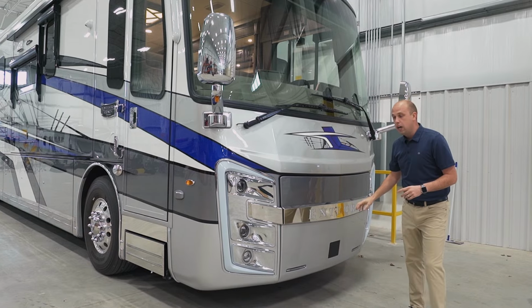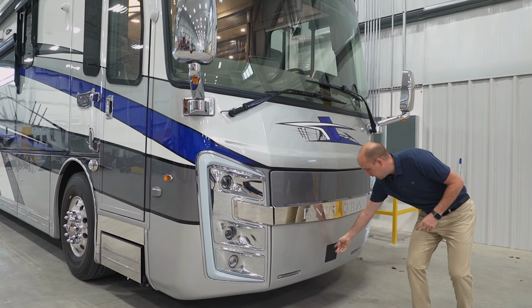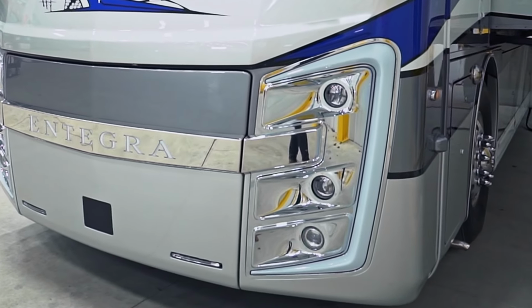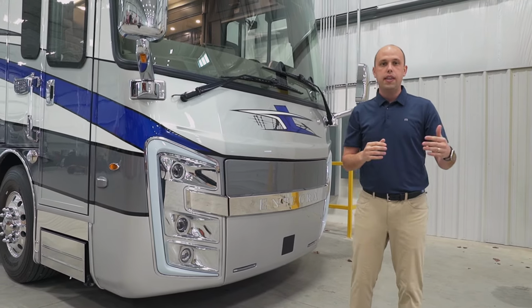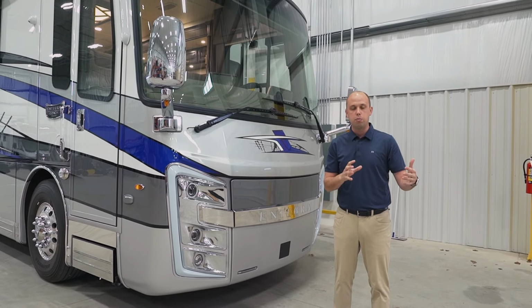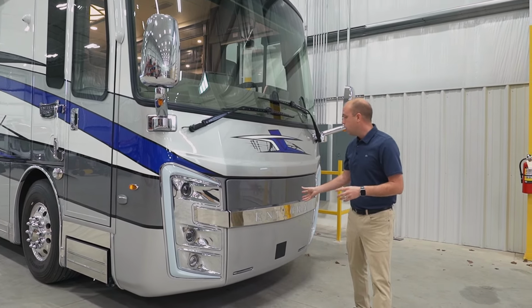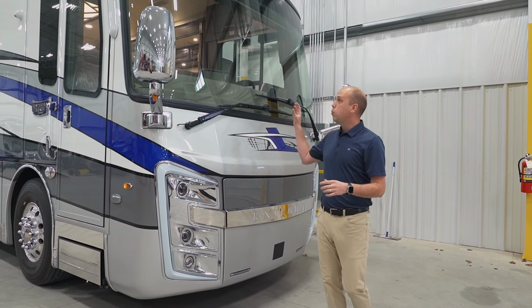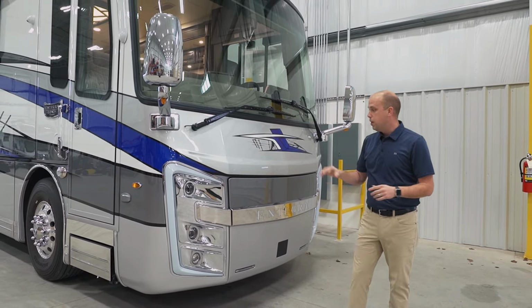But one feature that does make the Cornerstone unique is actually this little panel right here. That's going to be your adaptive cruise control as well as your distance control. So if you do want to set that, you have the ability to have adaptive cruise as well as emergency assist braking on this coach. So that is going to be standard on the Entegra Coach Cornerstone. So again, there's quite an array of different items that make this unique.